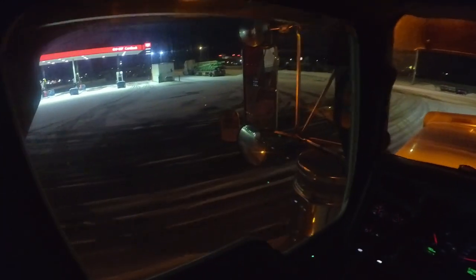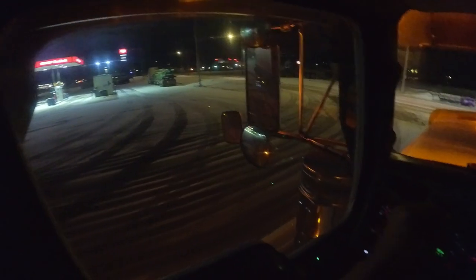So it was kind of tripping me out a little bit. I was like, whoa, where am I? Which way am I supposed to go? I'm lost. And by then it's too late to look on the map. Turning.